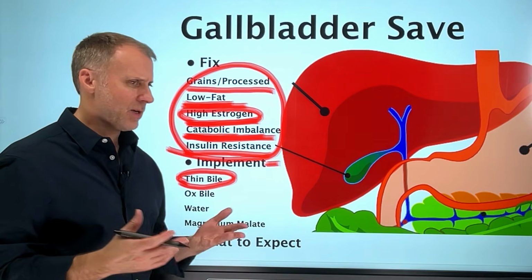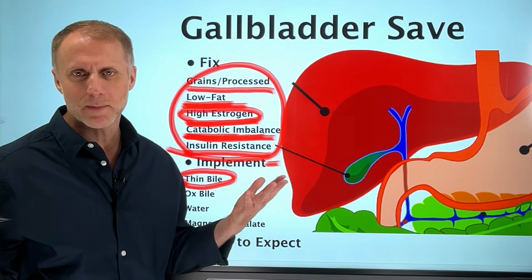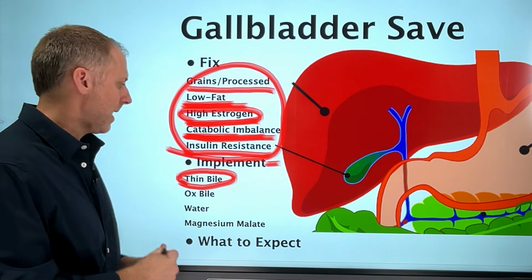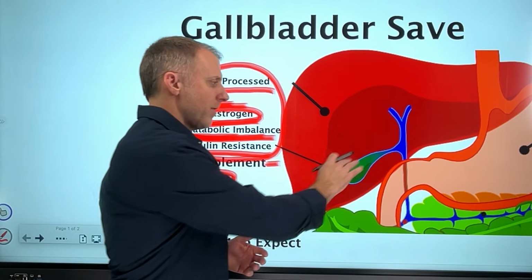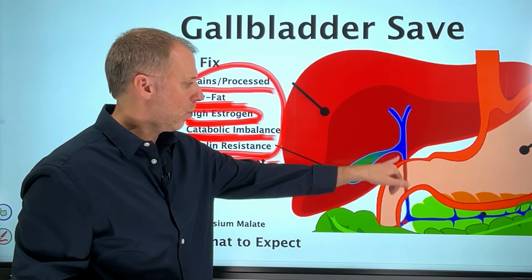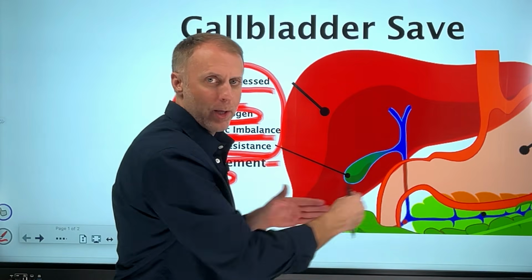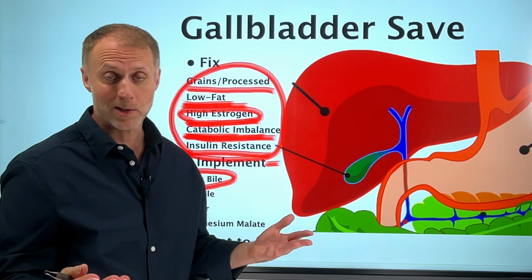And some of these things you're not going to want to do. Like, I don't want to do coffee suppositories or coffee enemas. Nobody wants to put stuff up the back door. But the reality is that you can take steps and you can use supplements that can thin the bile so that it can flow a little bit better. But a lot of times if there's a stone kind of blocking one of these biliary pathways, you need to dilate that pathway and open it up. And coffee enemas and coffee suppositories are the best way to make that happen.